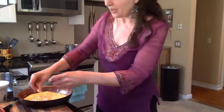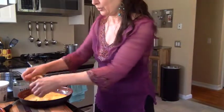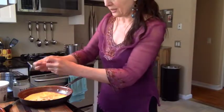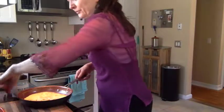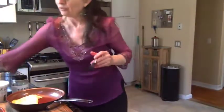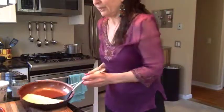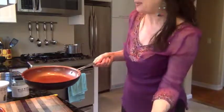But I turned off the heat because I don't want to kill the living enzymes in this beautiful Amish cheese. And it is an Amish Swiss. And now I put the cheese on one half of the omelet. Then I close it like this, fold it over, and I take it off the pan and I put it on my plate, which you can't see, but here it is. Okay.